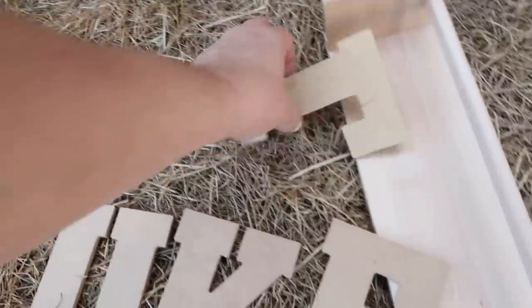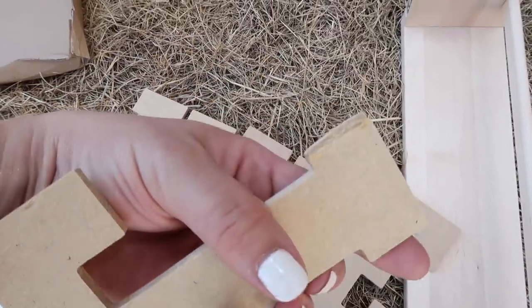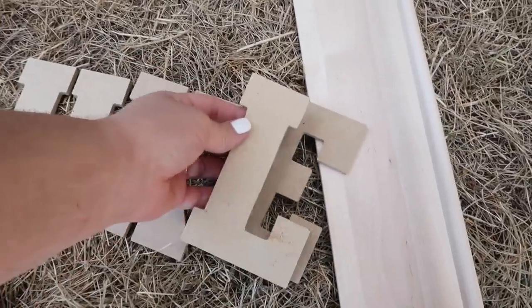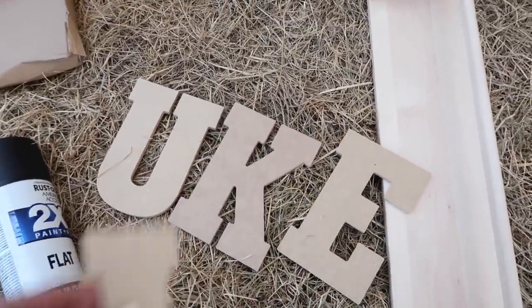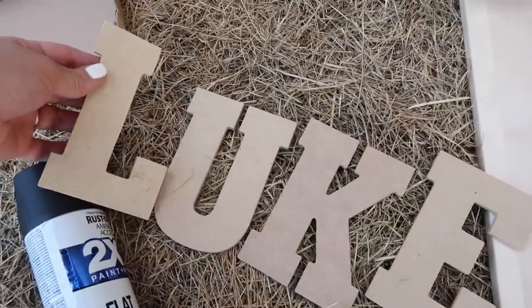And I also have these letters I had gotten from Hobby Lobby. One little trick: this L looks great now. You can see on the back, it actually was an E because they didn't have an L. So if they don't have the right letter, a lot of times you can get away with changing things up. Obviously this is a pretty easy alteration, but now you'll never know.